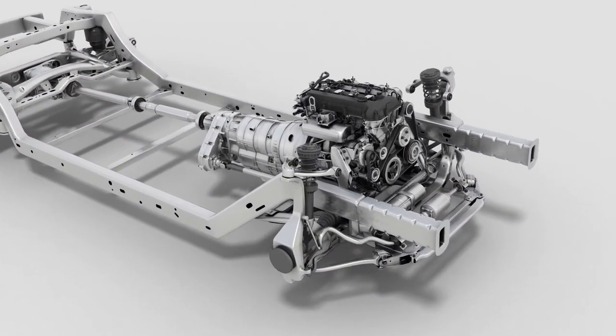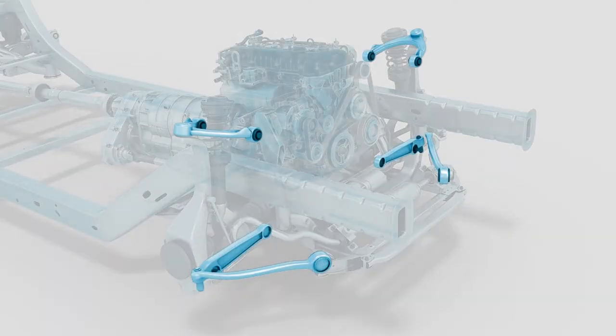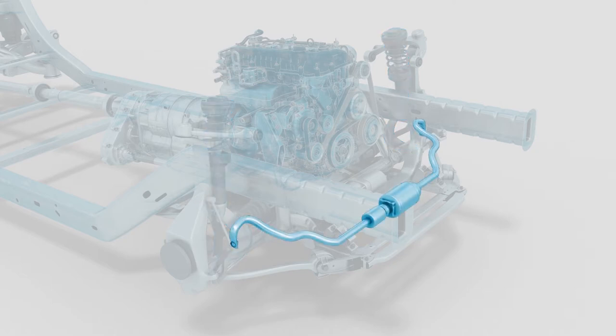We also support solutions for more driving pleasure by enhancing the performance of the engine, powertrain, and power transmission module. Track rods, suspension arms, damper springs, and stabilizers, as well as balls and rollers for bearings, are made from our special wire rod.